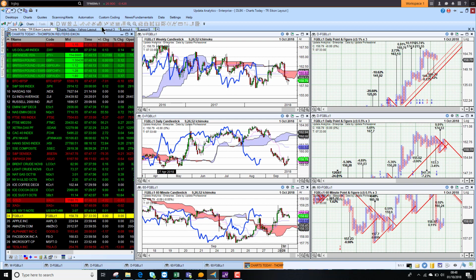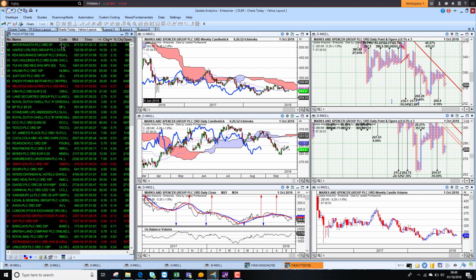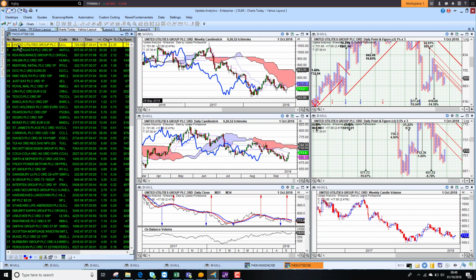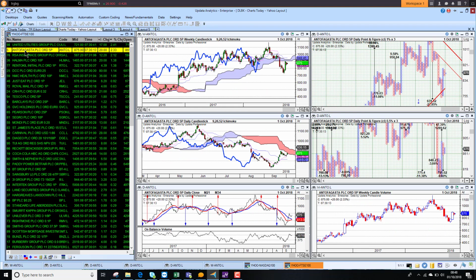Taking a look at some of the constituent stocks, if we look at the FTSE this morning, the big changes in mining shares. So just clicking here on my columns to get United Utilities looking strongest this morning, but still looking bearish on this data coming from Yahoo. So we're just looking at weekly and daily charts here. This price is still looking bearish here.